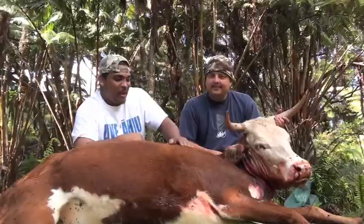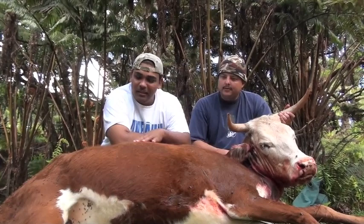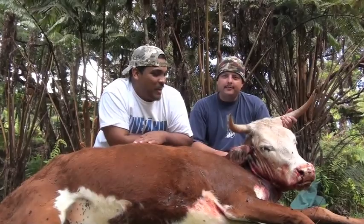Nice cow. How heavy do you think? Probably maybe like 500. 450, 500 pounds. This right here, I'm going to fill up. Some hamburger, pipikaula. Anything you recommend cooking with this? You can make teriyaki, stew meat, hamburger, pipikaula. Like they say, don't panic, it's organic.